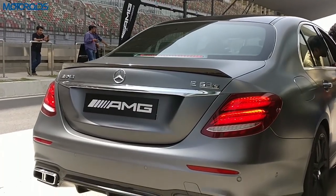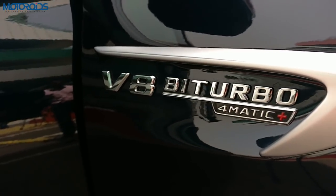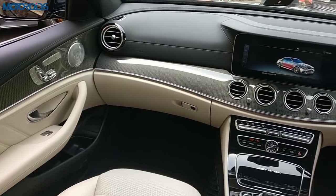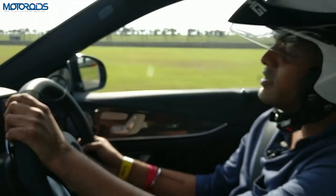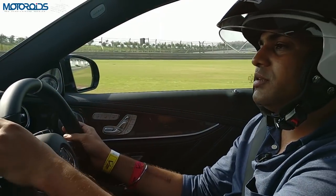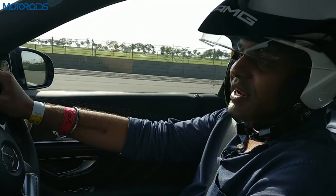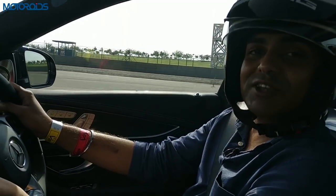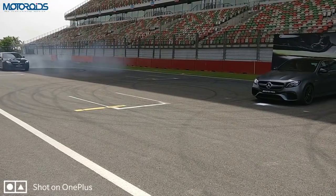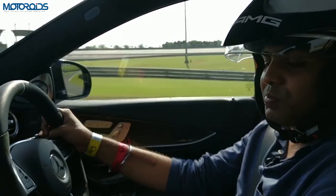And unlike tail-happy AMG saloons, this one gets 4-matic, so power goes to all 4 wheels. But what you also get is, if you slot it into race mode, a lot of the power that the engine makes goes to the rear wheels, and there's an electronic limited slip differential, and there's also something called a fancy drift mode, so you can drift the car. Although we've been asked not to put the car in race mode today, we've been restricted to Sport Plus.